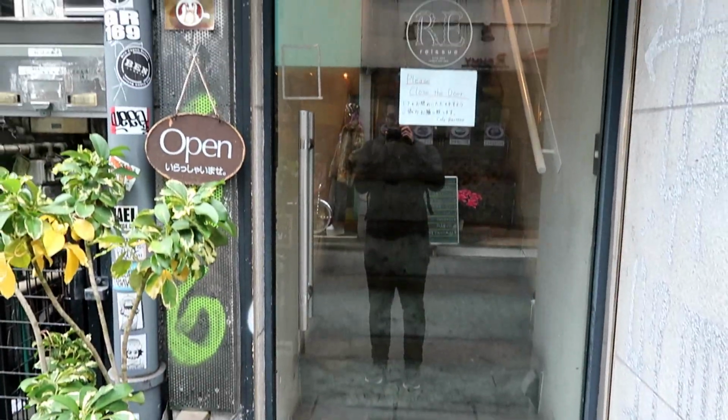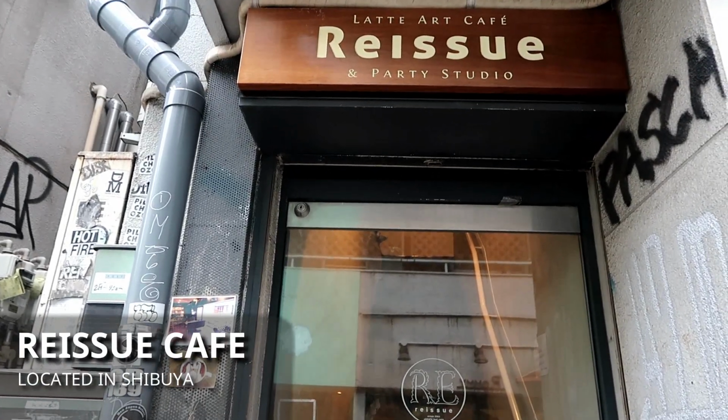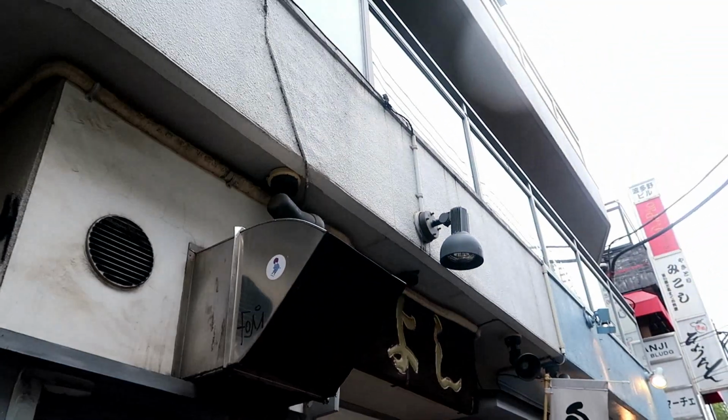So the next cafe that we're heading into is REISSUE Cafe. This cafe is actually located on the second floor of this building, so we have to go up.